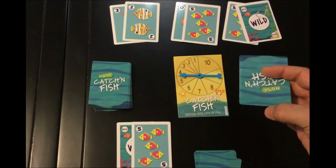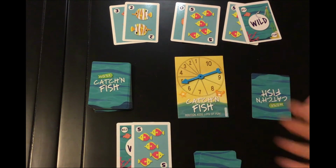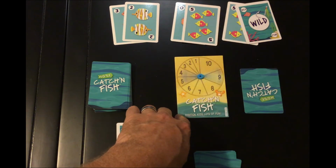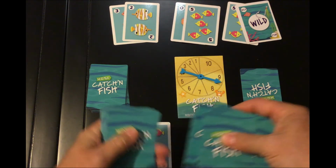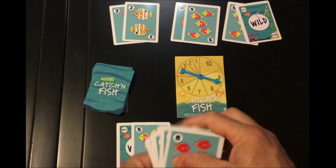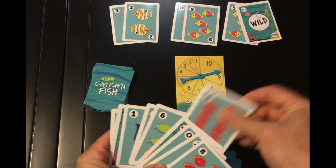Now my opponent has 1 card, and so they spin. Now the rules say when you run out of cards that you're supposed to spin the spinner and take that many cards. I think with 1 card here, they can't do anything. So at this point, I would say, sure, spin the spinner. So they spin it, and they're going to take 9 cards. So 1, 2, 3, 4, 5, 6, 7, 8, 9. Okay, so now they have 9 cards. And there they go. Okay, and so they spin, and they get a 9 again. So they're going to go 8 and 1.